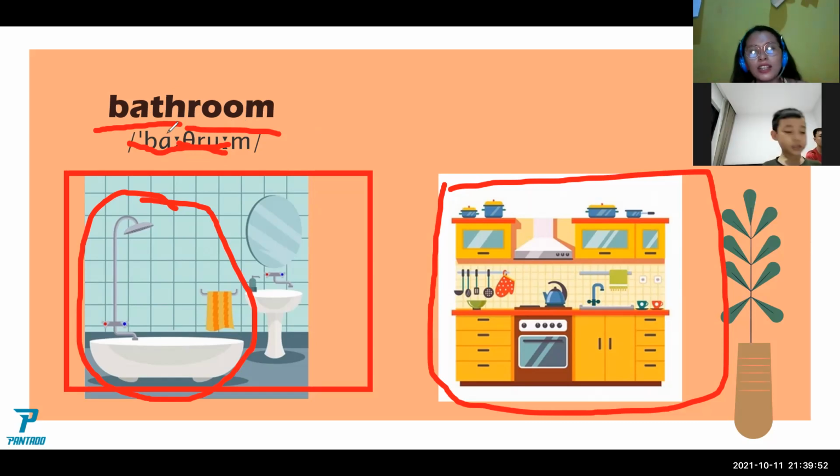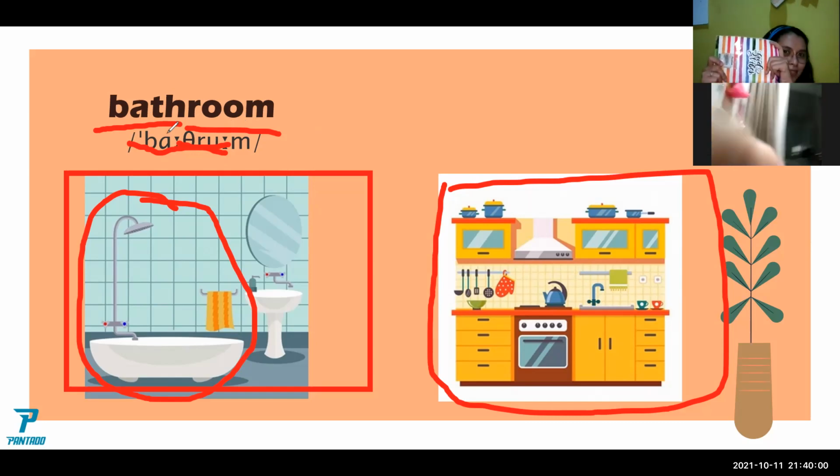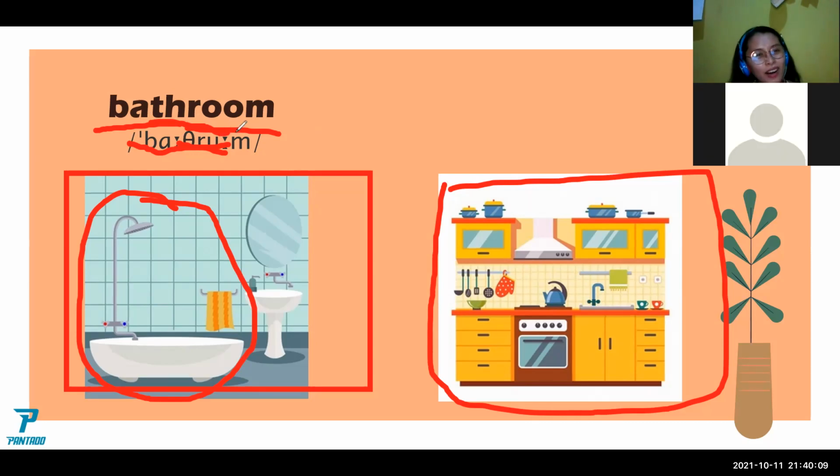Show it to me. You can just do like that, Turvy. This is your whiteboard, right? You can just do like that. Okay. So that, all right. Bathroom. Okay, there you are. Okay, that is bathroom. I can see.